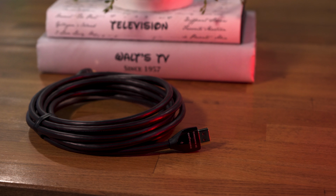I even have an Ethernet cable that's a Cinnamon. Look at that. AudioQuest has got pretty much everything. Don't they have like 4,000 different cables or something crazy like that? Couldn't tell you the exact number, but I would not be surprised. Now, Cinnamon, for one, my favorite color, red.